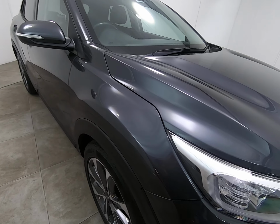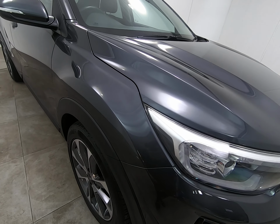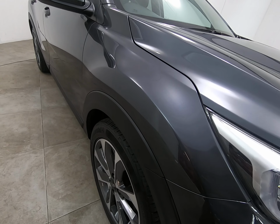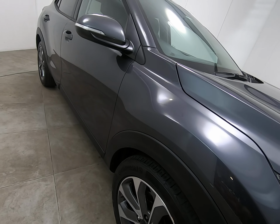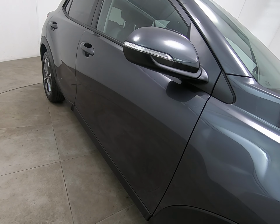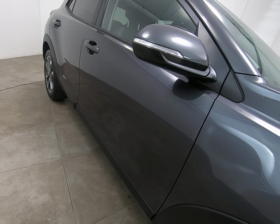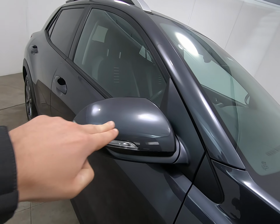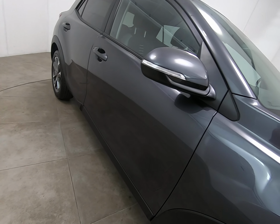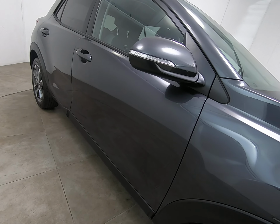There's absolutely nothing negative to point out on the driver's front wing. That does include the plastic arch, free from any scuffs or marks. Moving on to the driver's door, exactly the same, I can't see any scratches, chips, etc. There's no scuffs or marks to either of the mirror covers. They are power folding mirrors as well.